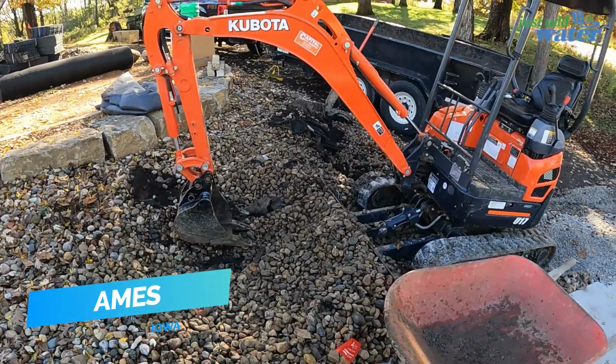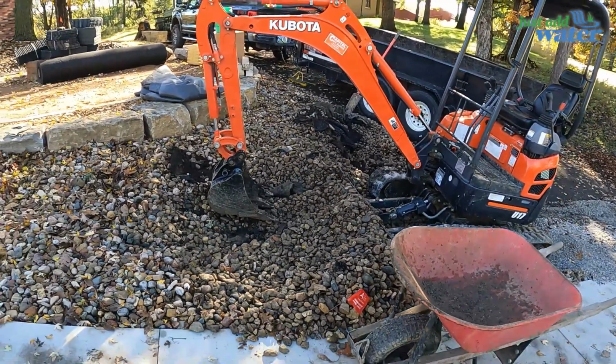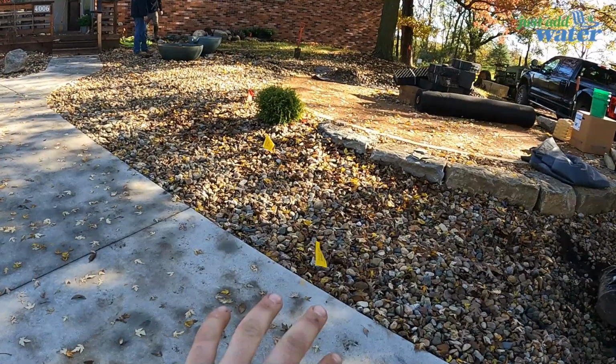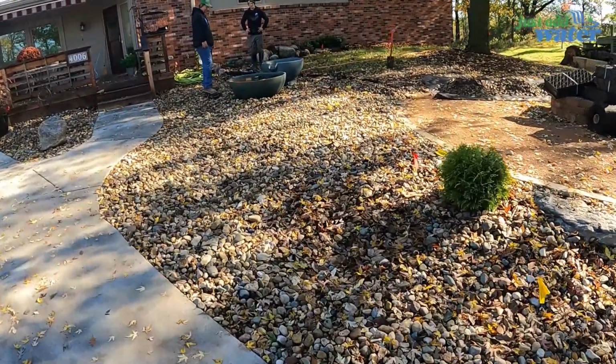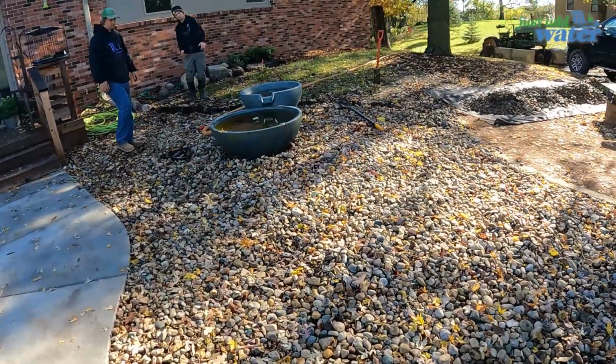Right where our mini X is sitting is where the basin's gonna be. Stream's gonna follow up the driveway, all where the utilities are and stuff. Of course, gotta go over top of that. And it'll end right about where the spillway bowl is currently at.